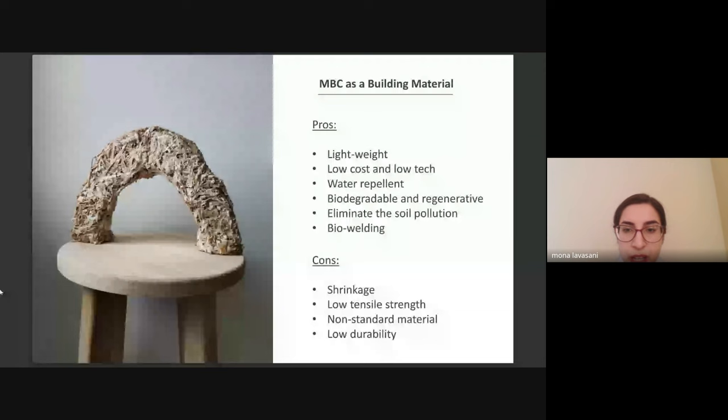And the other positive point is that it is biodegradable and regenerative. It can come back to nature, and at the end of its life, it could disappear, or it can be used as food for livestock. So it could be beneficial in rural areas after ending up the life of the building. We won't end up with some waste, and we won't give some waste material to the nature. We could feed the nature with some new material. It could clean the soil from the pollution, from the pesticides, and as I said, could be used as food of livestock.